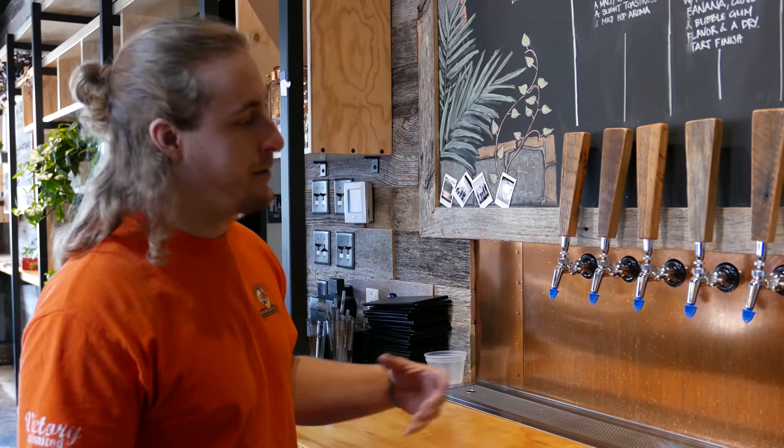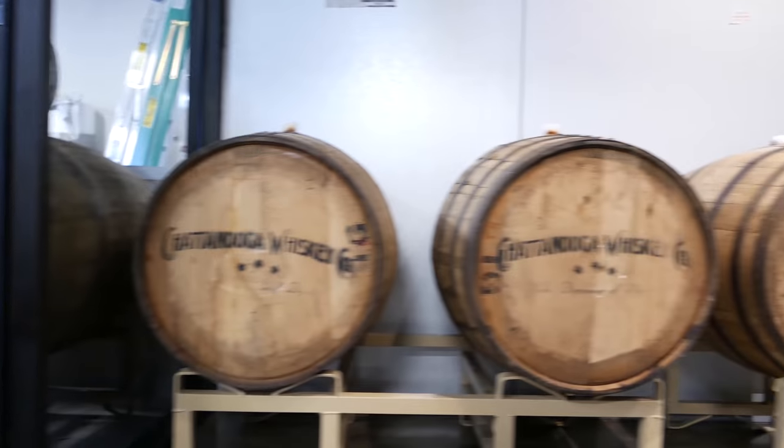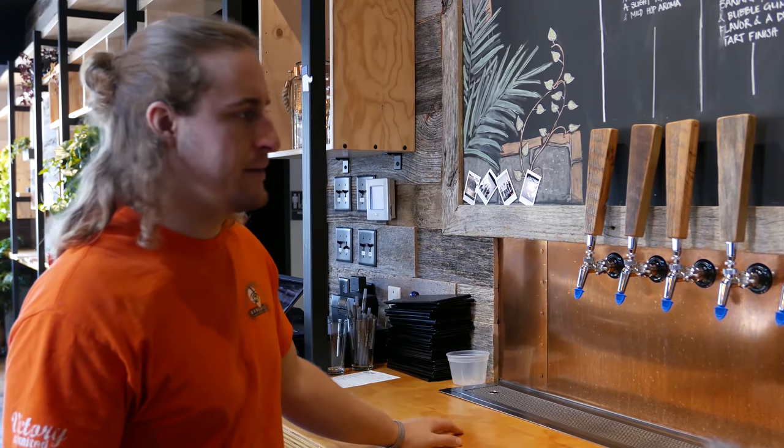Hopefully, what will really set us apart is our barrel aging program. Like I said, we're still really new, so we've only got six going right now. But here in the next 2 to 3 weeks, we'll have at least four more filled.